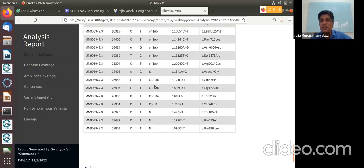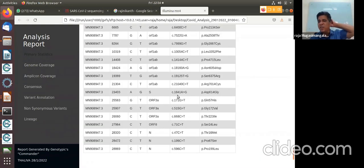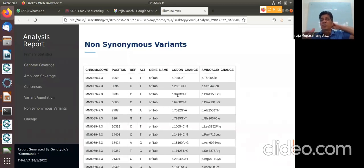See, this is not Omicron. There is just one mutation in the S. This might be some early variant. And then lineage prediction. See, this could predict only B.1.2, which means there is not sufficient variance here from the Wuhan to call it anything else. I think this is an early alpha variant.